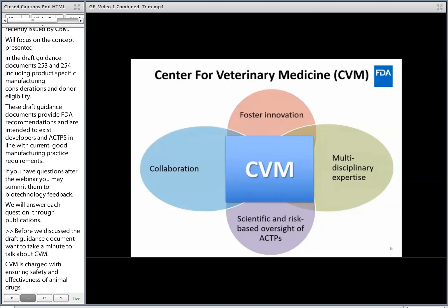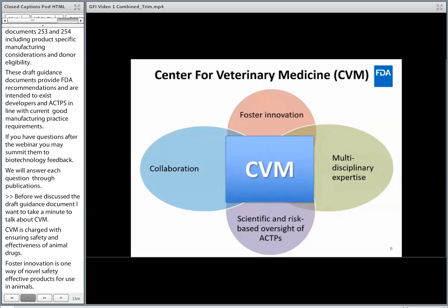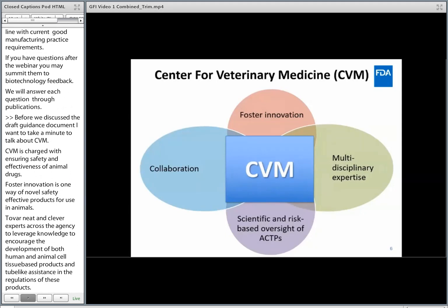We coordinate and collaborate with experts across the agency to leverage knowledge that furthers development of both human and animal cell and tissue-based products and promotes consistency in the regulation of these products. We also conduct research to address scientific challenges facing ACTPs and to facilitate efficient review of ACTPs.